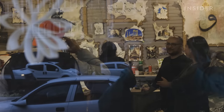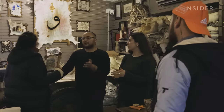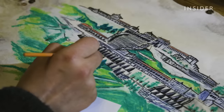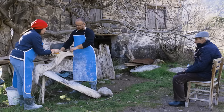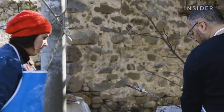His reputation as a master parchment maker is what attracted local artists like Meltem Demirel and her husband Sinan. The couple started out working in the store, painting, cutting, and packaging parchment for sale. Eventually, Ismail took them under his wing and accepted them as apprentices.